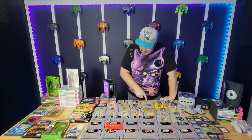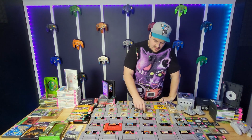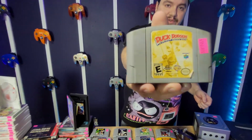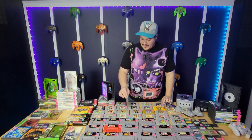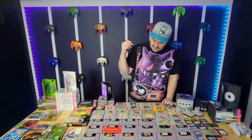We have Super Mario 64, Banjo-Kazooie, Zelda, Pokemon Stadium, Donkey Kong 64. This is a new one. We got Duck Dodgers for the N64. Didn't know this existed. Label is rough. Label's rough, but I've never seen that before. We have Paper Mario, Mario Kart 64, Kirby, another Super Mario 64.